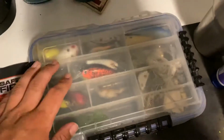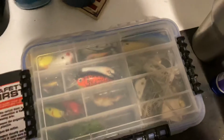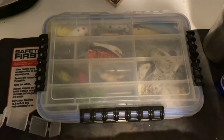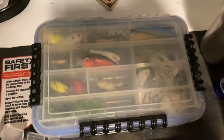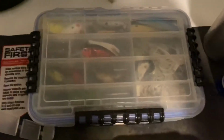First things first, different baits that I use. I have a box dedicated to all my square bills, crankbaits, jerk baits, spinner baits, buzzer baits, all that stuff is in here. If y'all want a video on that, comment, let me know. I'll go through and break it down to each individual bait, which ones I do better with here in Kansas and which ones do better back in Tennessee, different stuff like that.